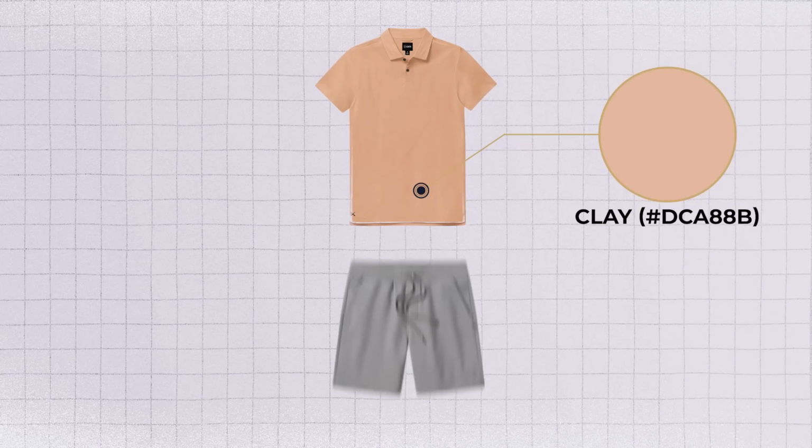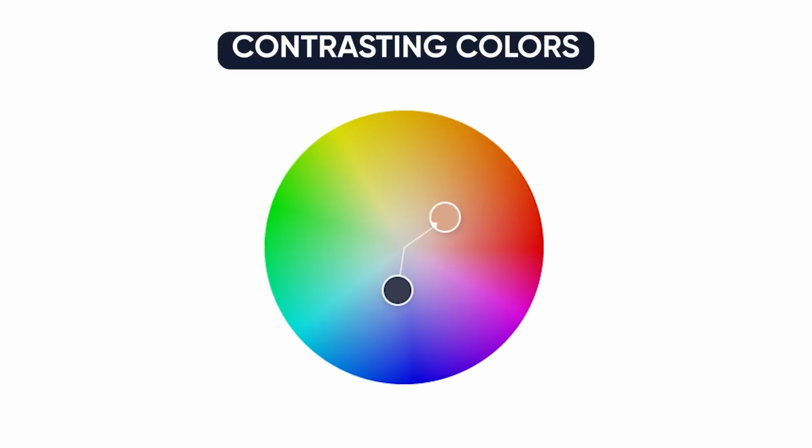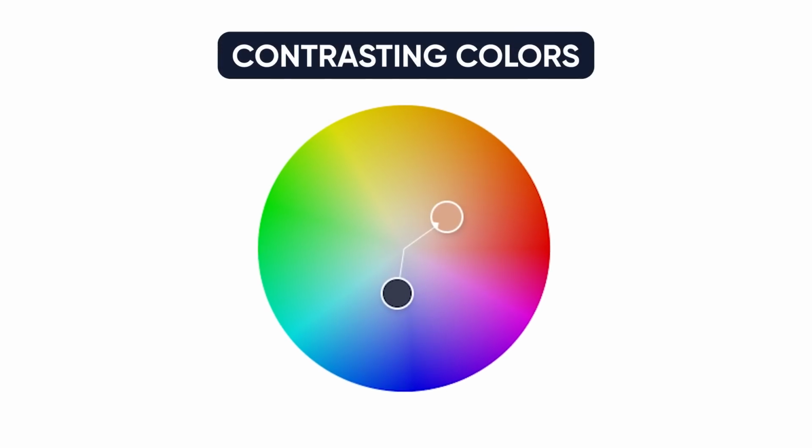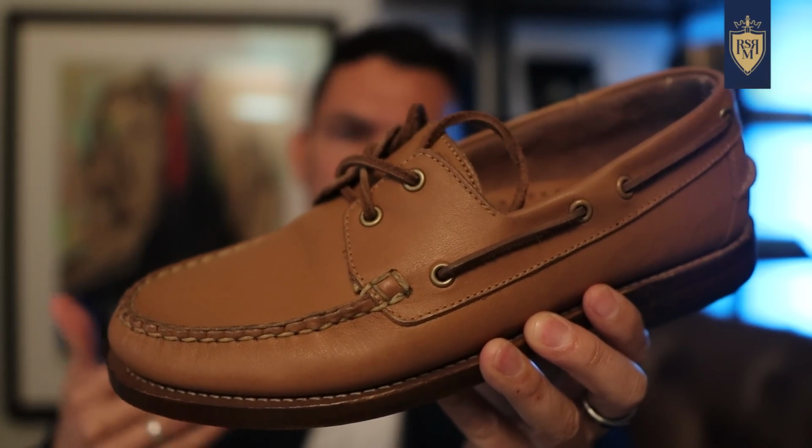Now we could go with gray for the shorts or even black, but I'm going to go instead with Pacific blue, which is actually a contrasting color with the orange type of color we get from the clay. And for the shoes, let's keep it preppy with a pair of light brown boat shoes.